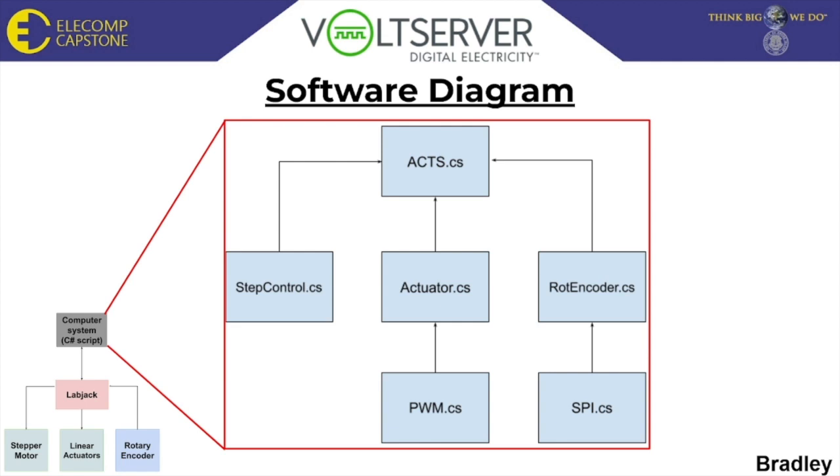This wasn't really any kind of standardized signal that could be used on its own, so we ultimately decided just to keep it within the step control class. And then, as you can see at the top, ax.cs, that is our final main program, which does the entire control flow, and it implements each of the 3 devices in order to achieve that control flow.